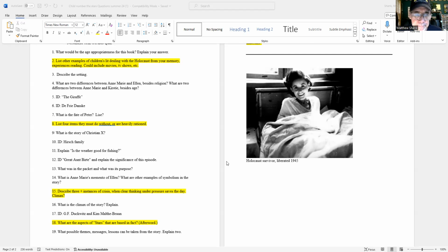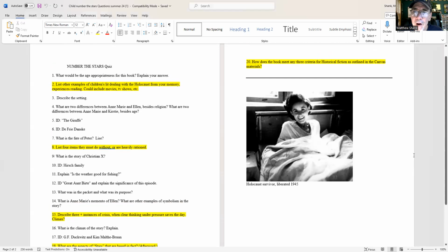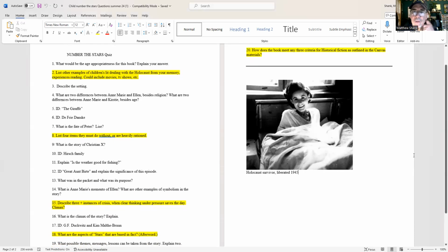Amen to that. All right, so any number of things are based in fact in the story, which makes it a great example of historical fiction. And the other thing that makes it a great example of historical fiction is it's just a great story. It's really exciting and interesting, and it's all the more so knowing that this kind of thing really could have happened during that day and age and during that particular time.